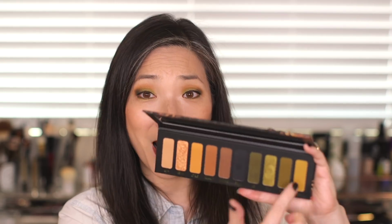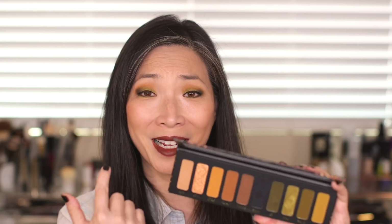So anyway, I really hope they restock this palette. The last time I looked, it was sold out. I think it's sold out 2 or 3 times at this point. I would even buy a 10 stack of this eyeshadow palette. I think it's amazing.